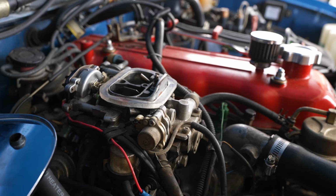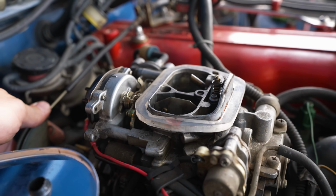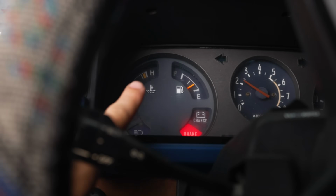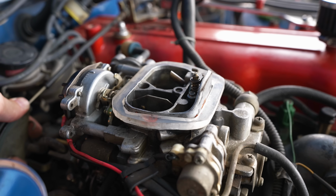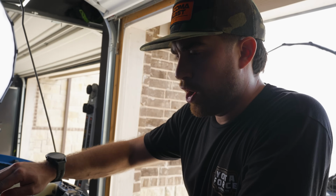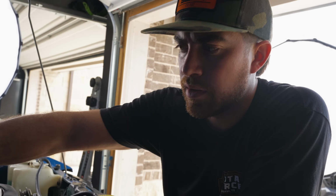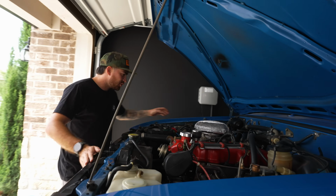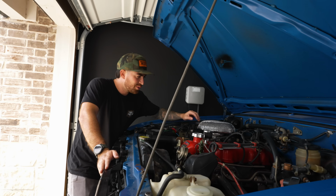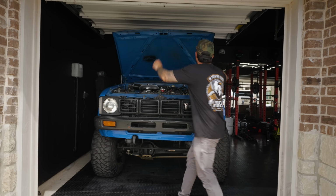So we confirmed the thermostat was working. The engine was getting up to temp, but the dash gauge was still reading low. Turns out the original temperature sending unit is just showing its age, which is common on these older Toyotas. What threw us off is that this tiny part made it seem like we had a bigger issue than we did. We've already got a new sender on the way, and once that's in, the gauge should be reading right where it should be.